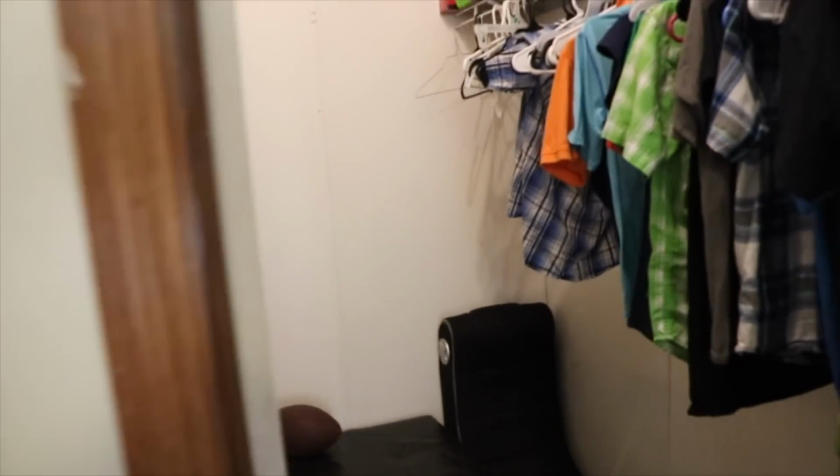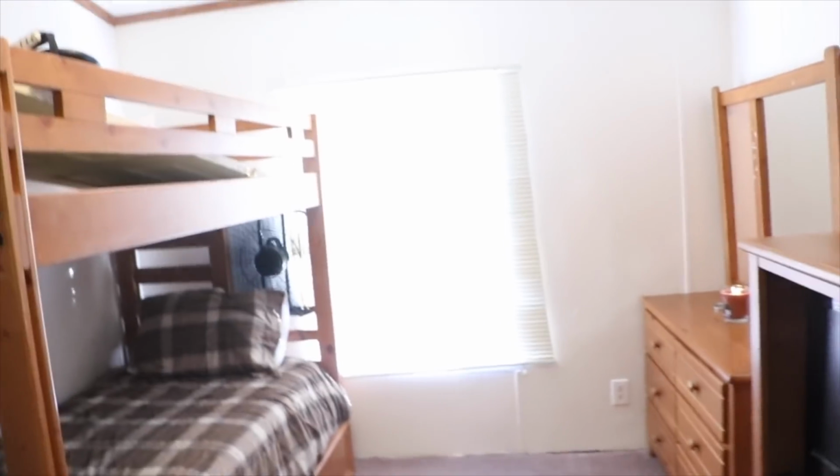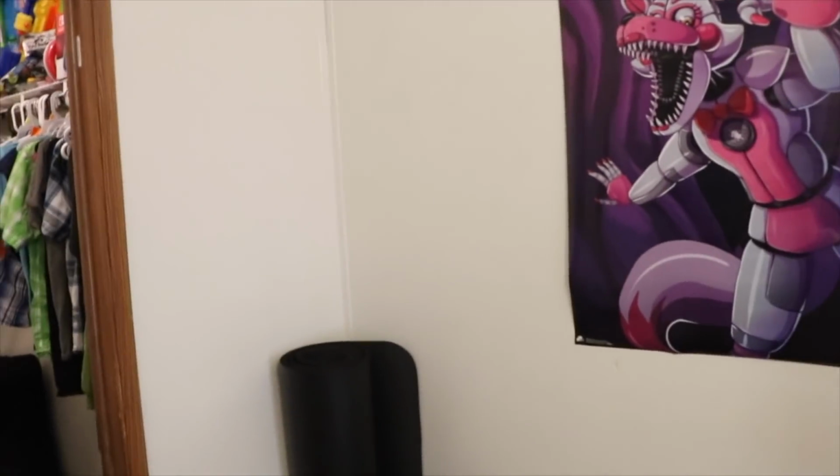And that is it. As I said, this is just really the most basic room because we can't have a lot of stuff. Hopefully one day we will be able to financially be able to have a much bigger house where both the boys can have their own room.